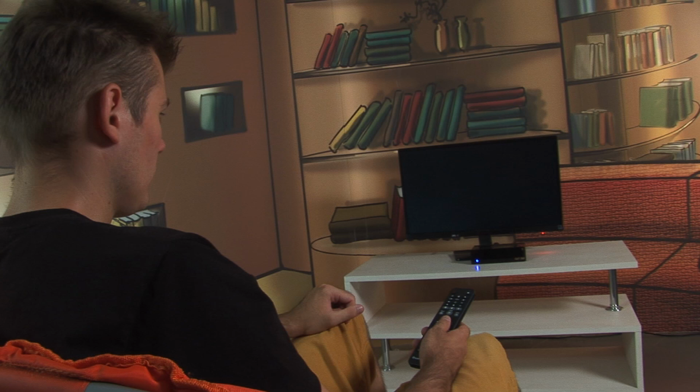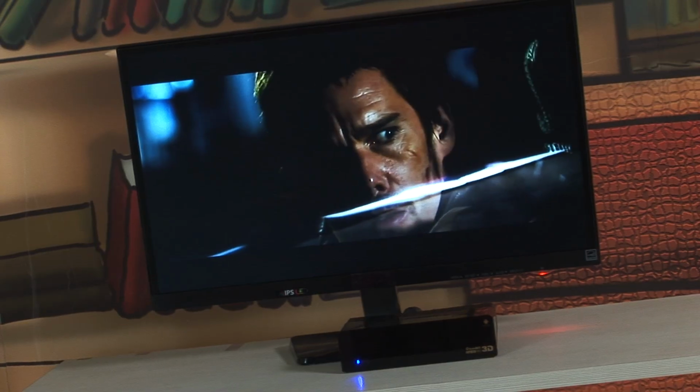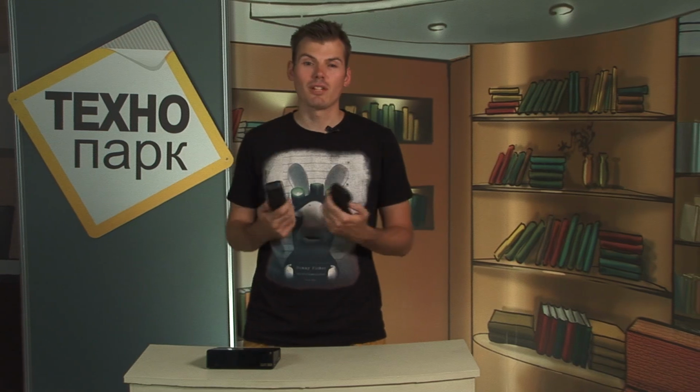Toucan Smart 3D plays any HD video without any problems. While at the desktop, you seldom watch a video longer than 5 minutes. But this is a different case. You just lie on your sofa and never need to stir. Now let's talk about another important function, namely YouTube and web surfing.